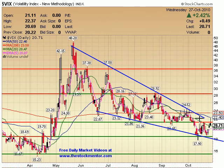We tried to get above it, but today we closed back within it. As long as we hold that blue line, we've got room to move to the downside in the VIX, which would mean a further push to the upside in the markets. Really watch the VIX, though.